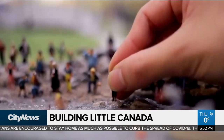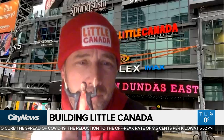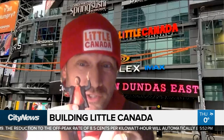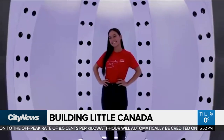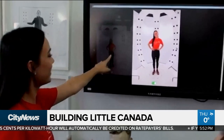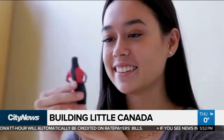People can actually create themselves a miniature to go on this? Yes, we call it your little me. Well, here's mine. This is actually my small middle me, little me. We actually have a tiny little me, which is 2 centimeters tall. You can get scanned and shrunk in our littleization station, which is a big booth with a bunch of cameras. And then we transform that into a 3D printed version of you. We will place that in Little Canada in any one of a couple dozen places that you can choose.